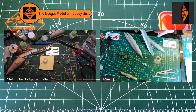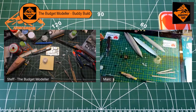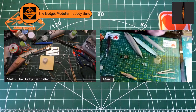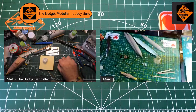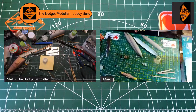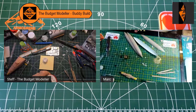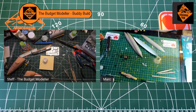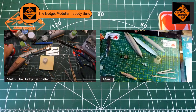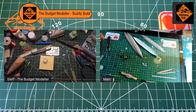For those of you that are interested, that is going to be the, Mark, what's it going to be? Okay. Feed chute for the ammunition. What's it going to be? Styrene and lead wire. It's actually soldering wire. Well, you said lead wire. Yeah. But I found that soldering wire is really, really good. It's a bit more malleable.